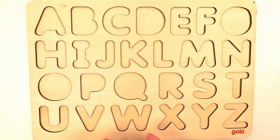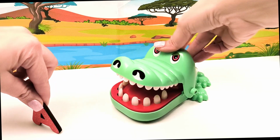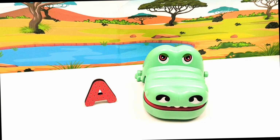Uh-oh, where are all the letters gone? Do you see the letters? No. Let's find the letters. Where are they going? Run, letter A, run! Somebody stop the alligator. Alligator, don't eat the letter A. A is for alligator.